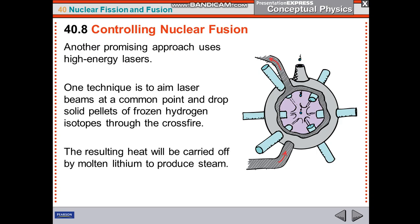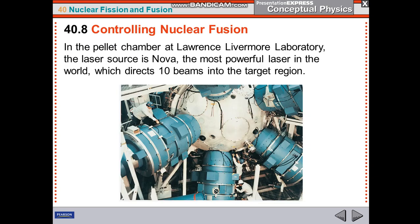Another promising approach uses high energy lasers. So this is another technology. One technique is to aim laser beams at a common point and drop solid pellets of frozen hydrogen isotopes through the crossfire. The resulting heat will be carried off by molten lithium to produce steam. In the pellet chamber at Lawrence Livermore Laboratory, the laser source is NOVA, the most powerful laser in the world, which directs 10 beams into the target region.